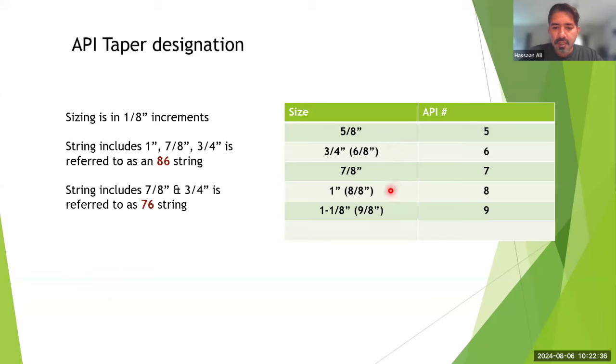As you go towards a higher diameter, for example, 1 inch or 1 and 1/8, that is more used for PCP applications or rotating pump applications rather than sucker rod pump applications. One of the things in the industry is that they usually come in 1/8 increments, and usually 1 inch, 7/8, and 3/4 inch sucker rods are referred to as 86 string, and 7/8 and 3/4 is usually referred to as 76 string.